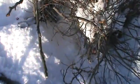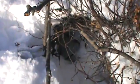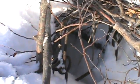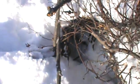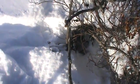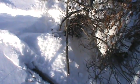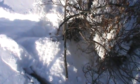So he finds a spot right there, and I plugged it up with a 220. So hopefully now we'll catch him. So stay tuned for the results. Give her a day or two now, and I'll be back, and hopefully we'll have him.